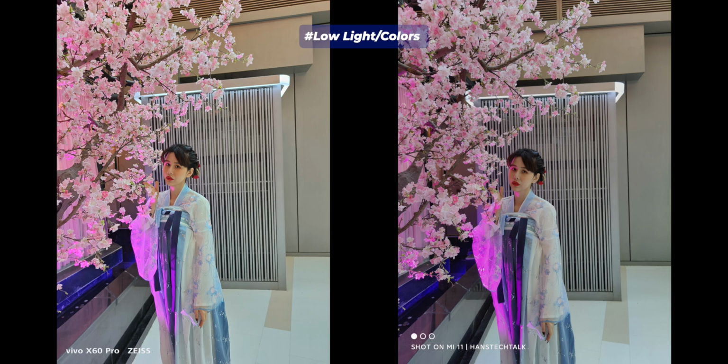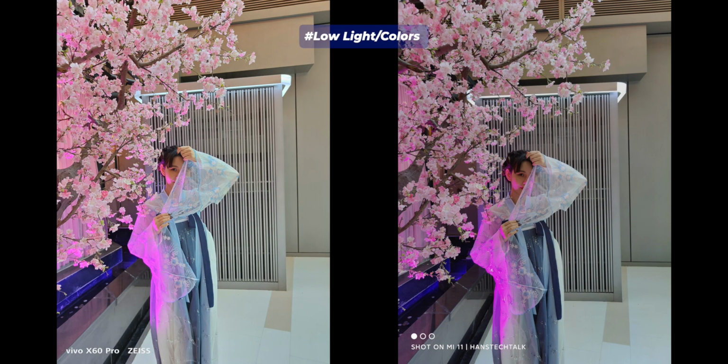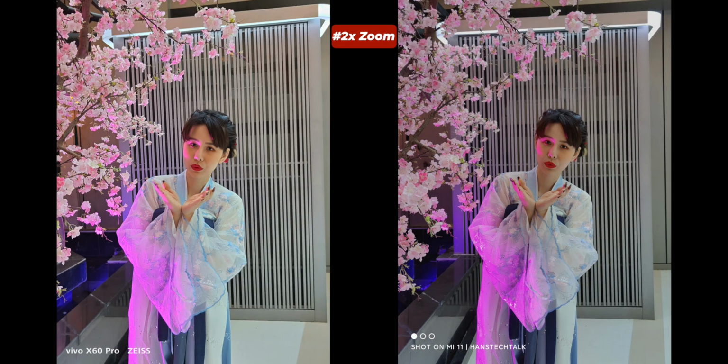Number 2, color rendition is better on Mi 11 while X60 Pro produced perfect sharp images with enormous details and textures. Finally, Mi 11 kept the correct skin tone, exposure is correct on both the subject and background. While Vivo X60 Pro photos are slightly overexposed, midtones and shadows are a bit higher than usual. Yeah, white balance is pretty similar, and once again, there is a negligible difference, but Vivo X60 Pro photos are slightly saturated.